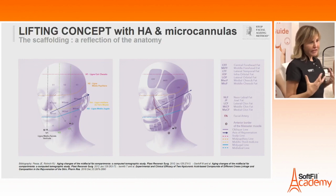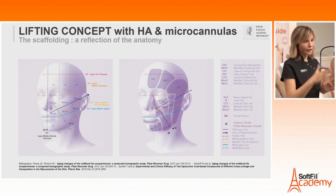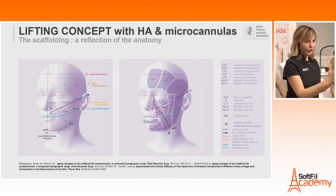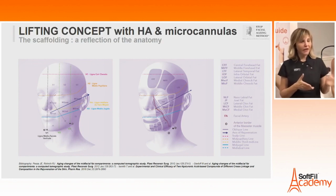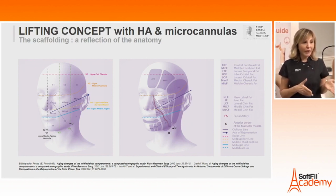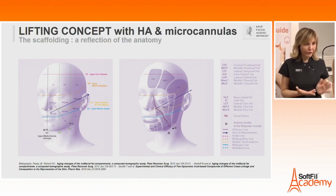Now I have imagined a few axes and a few lines, just to show you how to be safe. For example, you see on this slide one oblique line coming from the inner canthus of the eye to the anterior border of the masseter. This oblique line is the reflection of where you can imagine the facial vein. And of course, if you are inside, below this safety line, you are in danger with your patient and with your injection. But if you are outside, up from this safety line, you will be very safe, because you are far from the main vessels, far from the facial artery, far from the facial vein.